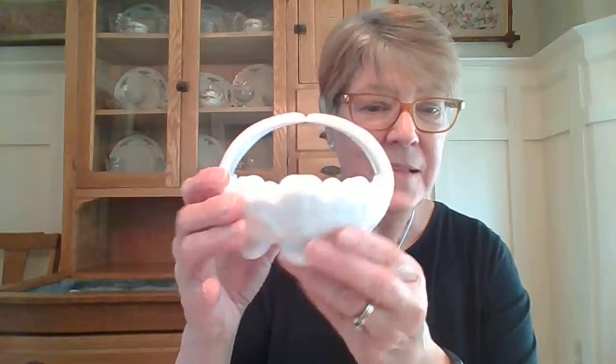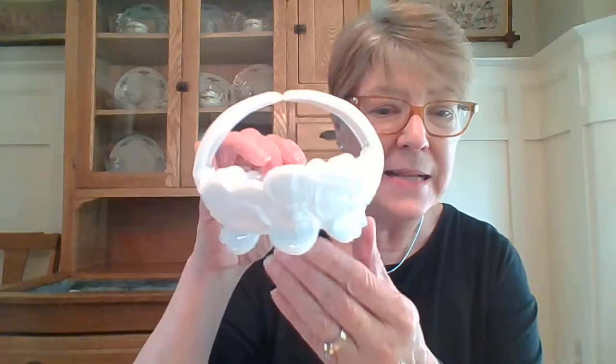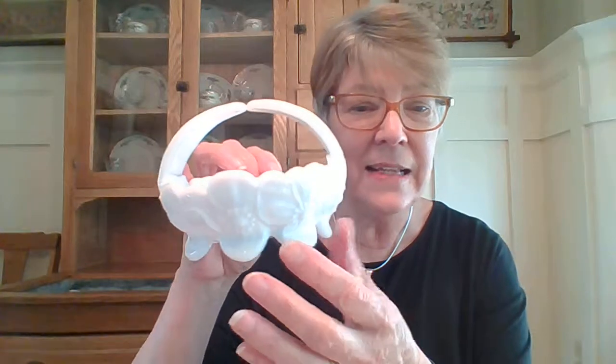A couple years ago at Hare's Auction, I picked up a whole bunch of these beautiful Westmoreland baskets. This one is round with kind of a blossom design on it. I love these little, almost like teeth or flap kind of base there. Pretty handle. I also have a Westmoreland oval basket, and this is in the paneled grape pattern there, grape and leaf.